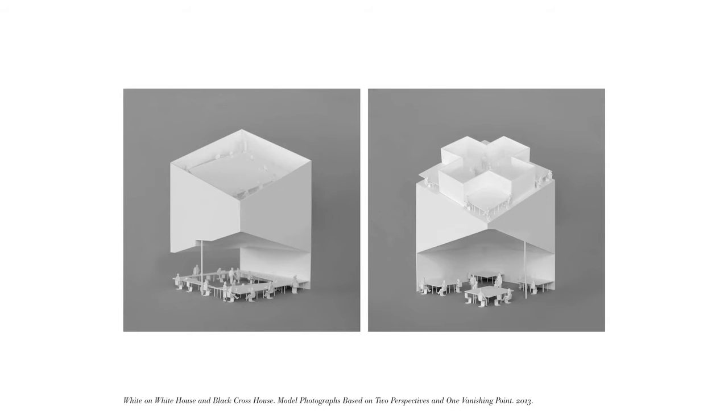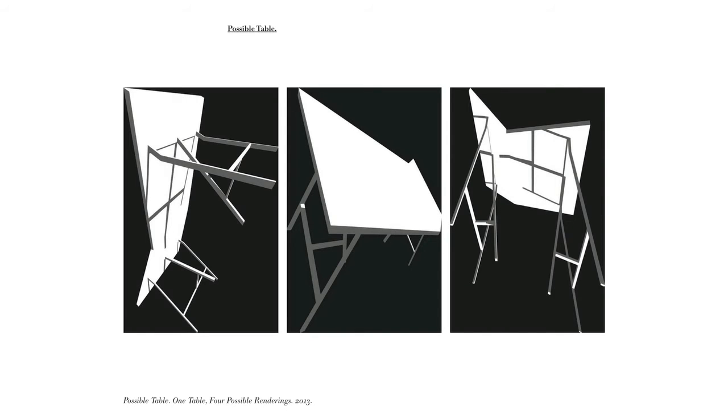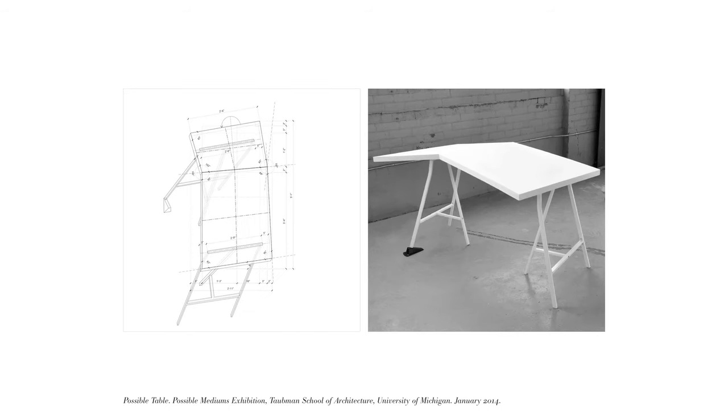And for us, it represented something akin to a rendering, something that is an image drawn from a digital model, not a physical one. And then the third introductory project that sets up some of these ideas was the possible table. In this case, the idea of a kind of model of a regular IKEA table projected against the corner, we thought to reverse this natural lineage of things, of building things according to drawings. In this case, we built the table according to the images, and this is what it became.